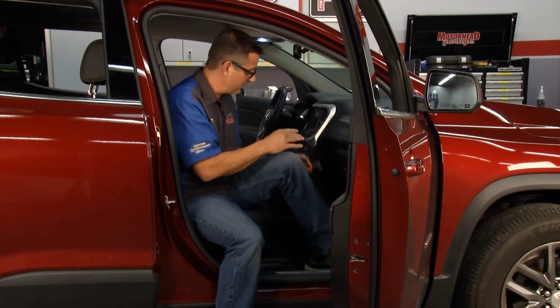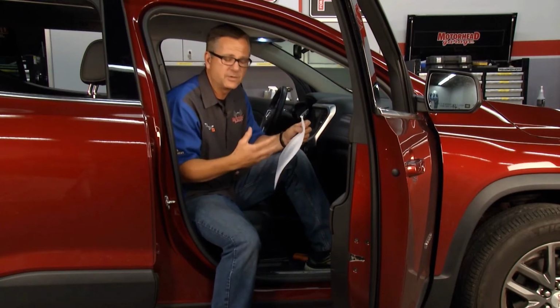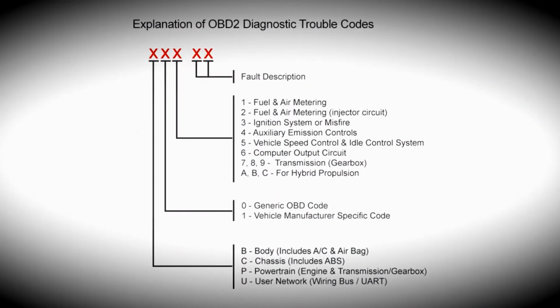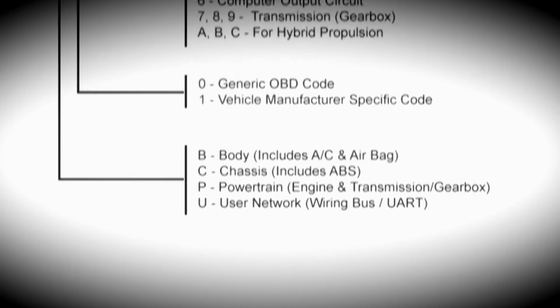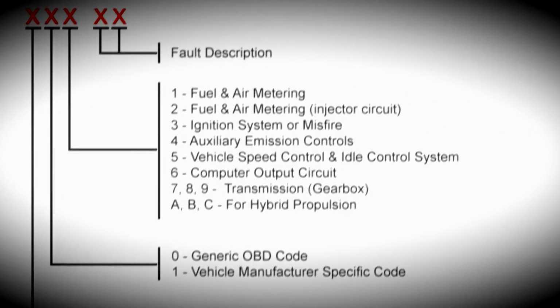Now, that doesn't mean much to you, but when you pull that code, perhaps it's a P0300 code, a random misfire, well, each one of those digits actually means something. And if you pull up this graphic right here, you can see the first one on there. If it's a B, it's going to be a body code. C is for chassis, P is for powertrain, and U is a network code. Now, the next one on there, it's either going to be a P0 or a P1. If it's a powertrain 0, that's a generic. The 1 is a vehicle manufacturer specific code.